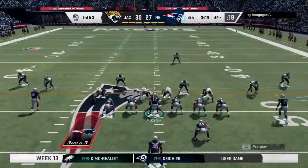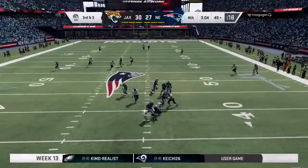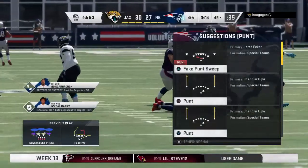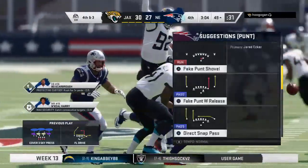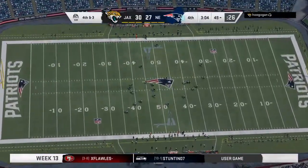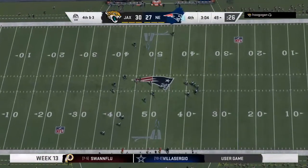This is 3rd and 3. Back to throw. McCarthy. A hit as he throws there, incomplete. Not only was the call spot on, how about the execution of that defense right there? Zone was absolutely locked up tight. He was trying to force it in there on 3rd down. But if there's a time to force it, he felt like he needed to make a play, right? Yeah, exactly right. 3rd down, you got to try and find something. There's nothing available there for him.